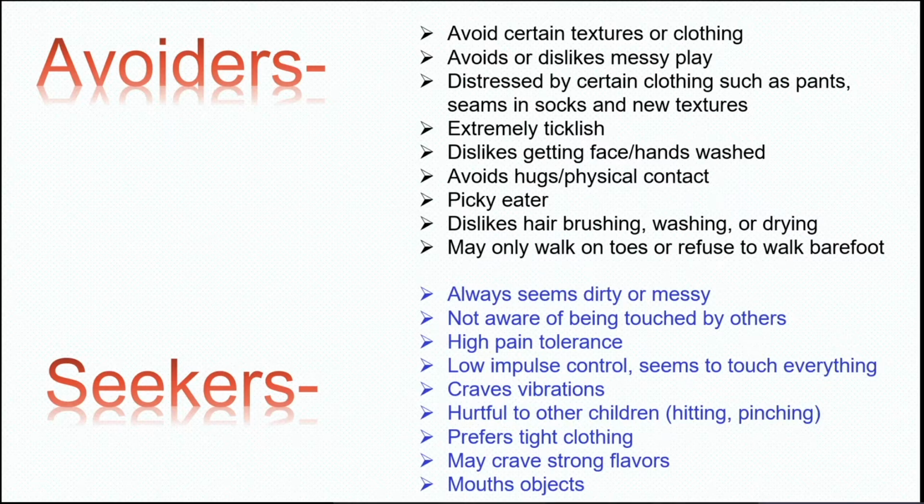So they like the dirty and messy stuff. Not aware of being touched by others. They're not very sensitive to touch. They have a very high pain tolerance. They have low impulse control. They prefer their clothing to be tight. They want things to touch them. They may crave strong flavors.